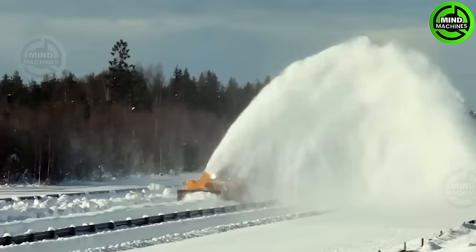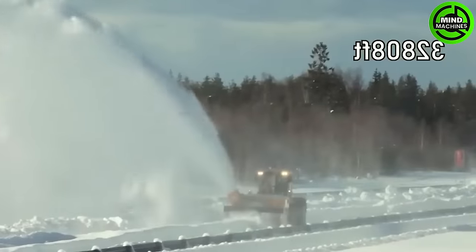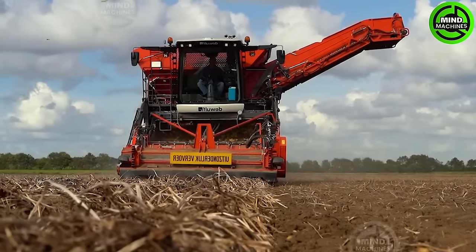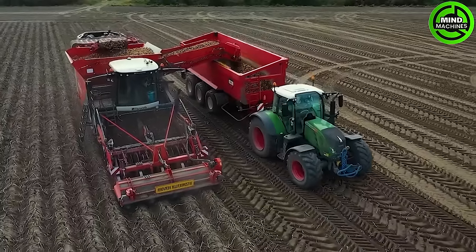When this machine arrives, snow is no longer a concern for drivers. Equipped with a 500 horsepower engine, this giant machine can harvest 1 ton of potatoes in a short period.